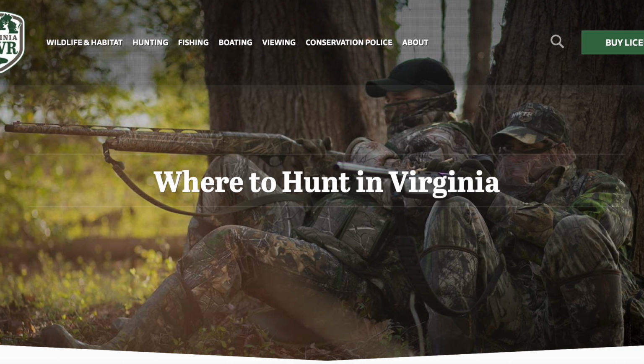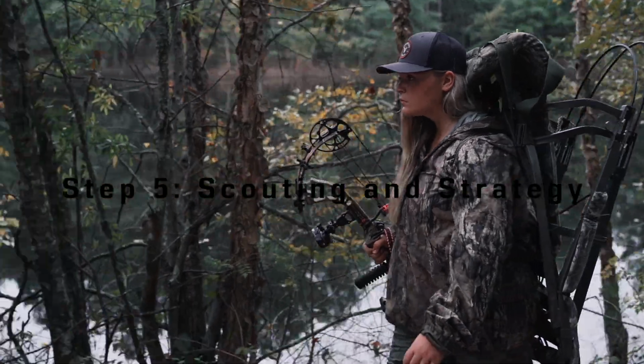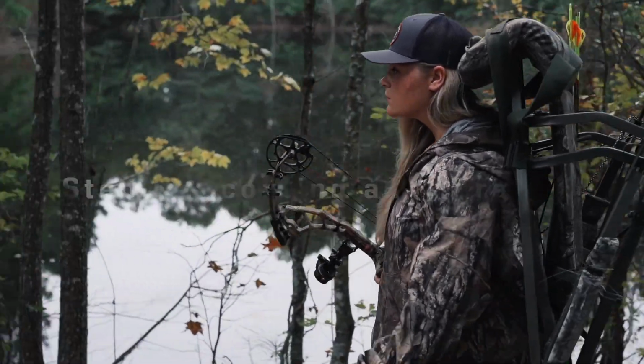So now that you have at least one place to hunt, that brings us to step 5, which is scouting that area and putting together a hunting strategy. So you're in the nitty-gritty now of bow hunting.